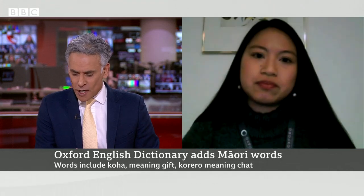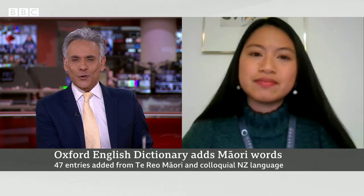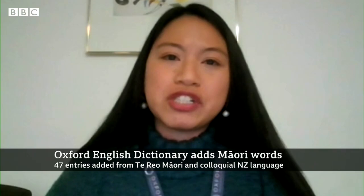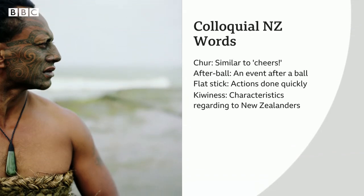You've also included words that are becoming colloquial, that have got into the wider language there in New Zealand. Just take me through some of those. Yeah, so for instance, a word like kia ora, which is a greeting, it actually has been in the OED since the 1970s, but we see it in more wide usage in New Zealand now, and it's also used alongside other new words that we've added. So, for example, ihoa. So people just usually greet their friends by saying kia ora ihoa, or the word koha, for instance.